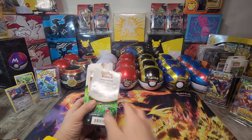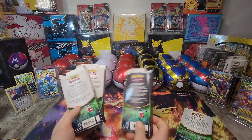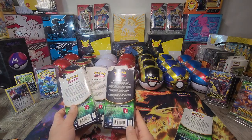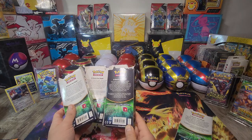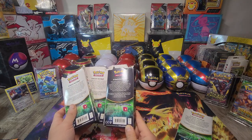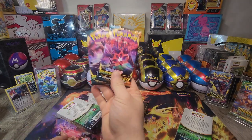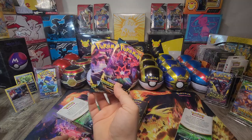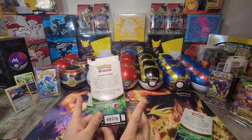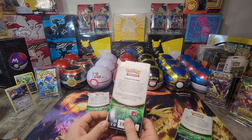So, in conclusion, these were trash. It has that white box on it. Only buy it if it's worth the price of two. If it's the price of these two packs, then you can buy it. You might win.